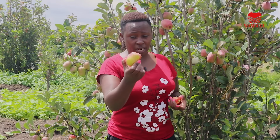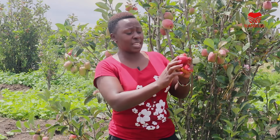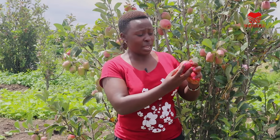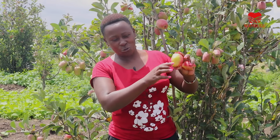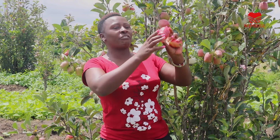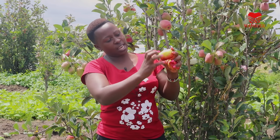Like this fruit I'm holding here, this side is red because these are red apples. This side is red, but when you turn it around, you find that this one is goldish or greenish. It's not yet ready. The reason why? This side has been facing the sun, which means it's enjoying more than the other side.